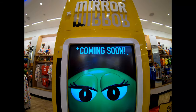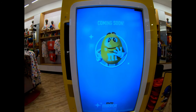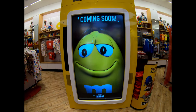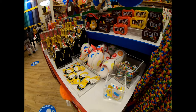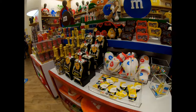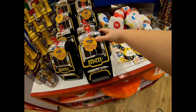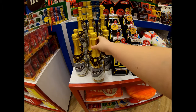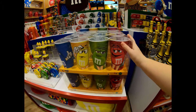So this is the M&M mirror, and it's got a camera right there. I have a feeling you just stand here and they'll do whatever you do and match your movements. It says coming soon, so we'll have to come back for that. That looks fun. Ooh, slippers. Play the slot machine and out pops candy. Pop some bubbly. Holographic cup set.